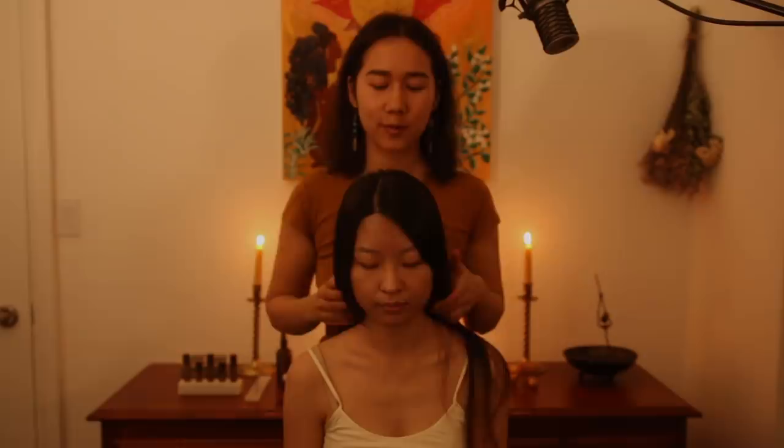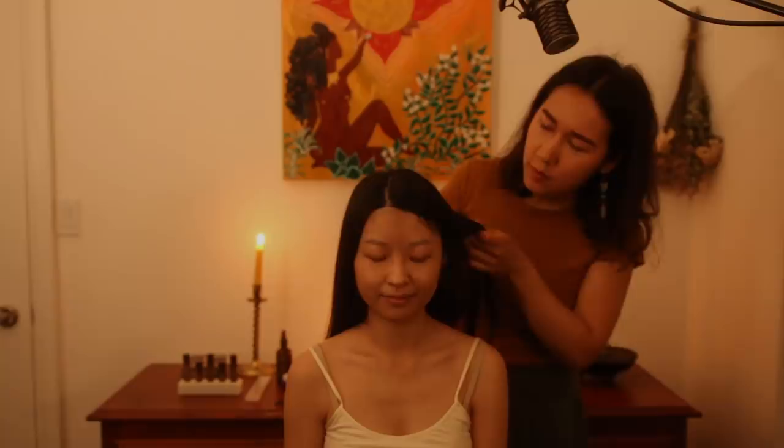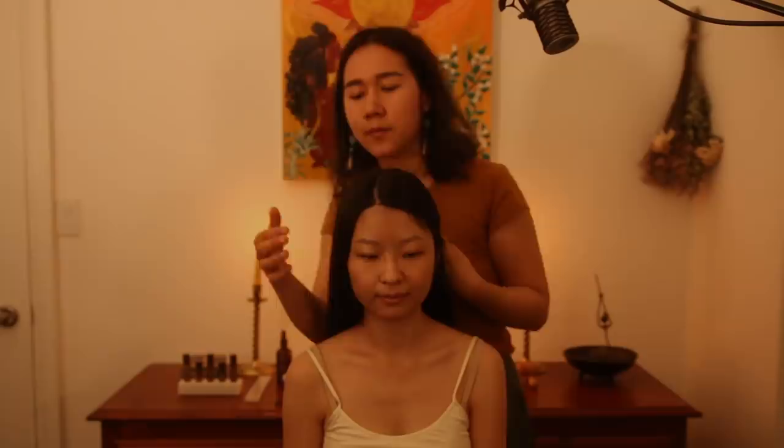Okay, now we're going to do the lovely hairstyle. Let me start on this side. I'm just going to do a little bit of a French braid, but a small one, and bring it all the way back, and then do the same thing on this side. So you can just relax.